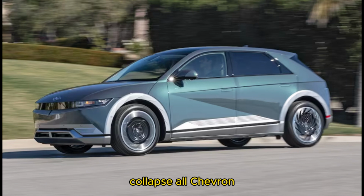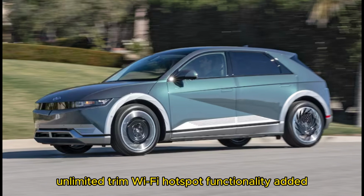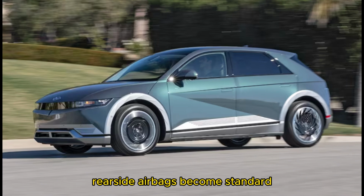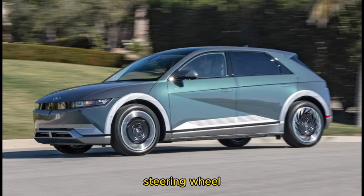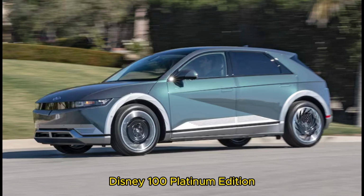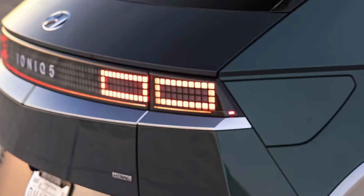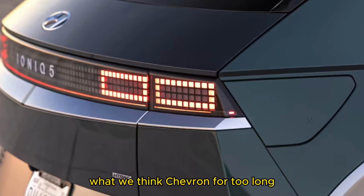What's new? Digital rearview mirror, Limited trim Wi-Fi hotspot functionality, added rear side airbags become standard, steering wheel haptic feedback for driver assist features, Disney 100 Platinum Edition available. Ioniq 5N arriving for the 2025 model year. What we think.